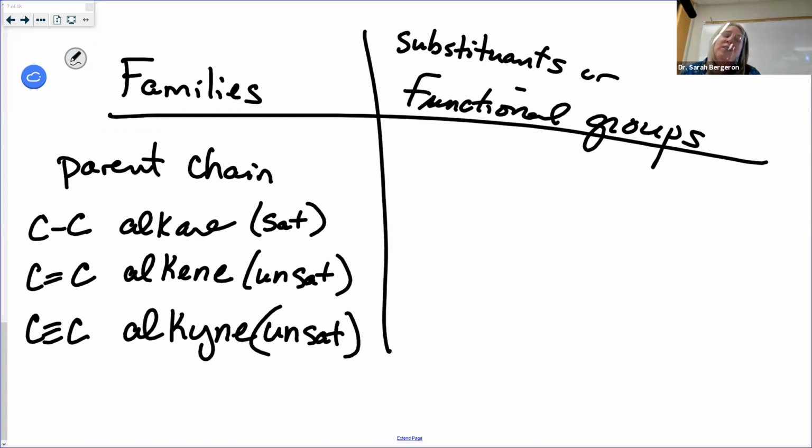Okay, and then what's the other family? If you have a ring, you call it cyclo. You could have a cycloalkane, a cycloalkene. You don't really have cycloalkynes, but if it's a ring, put the cyclo. Okay. Now, what are our substituents or our functional groups?